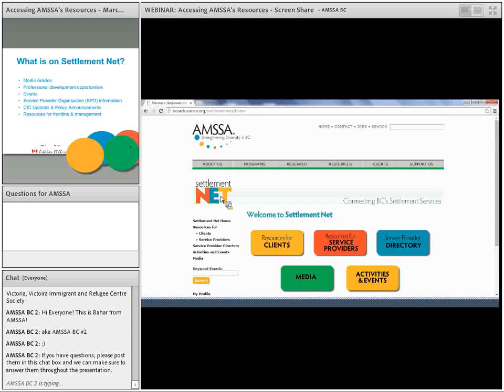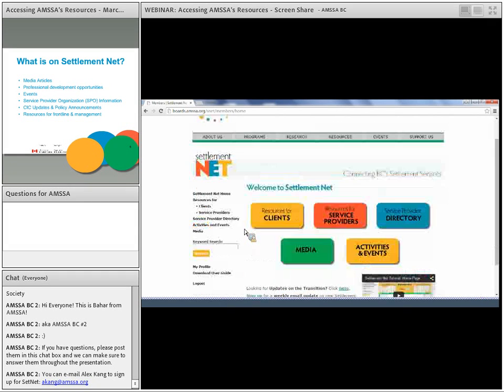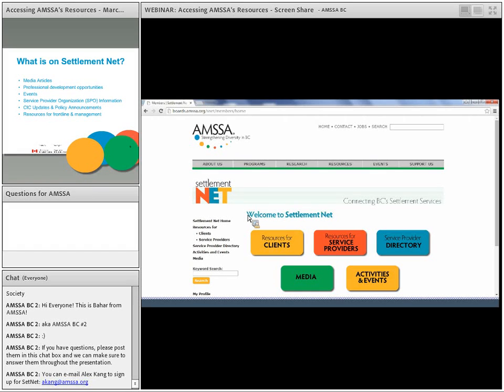Going back to home. So getting into it a little bit, let's go into how you can find some resources. Again, if there's something that you'd like me to slow down on, let me know. But I figure that you might already know some of this information. So one of the best ways to find resources on SettlementNet actually is to do a keyword search. It's not Google, but it is actually a pretty good search engine.